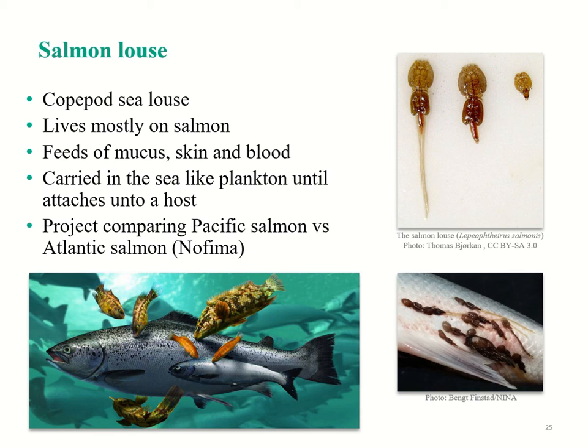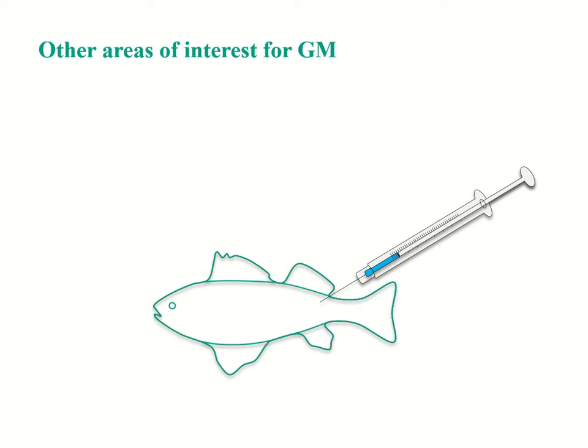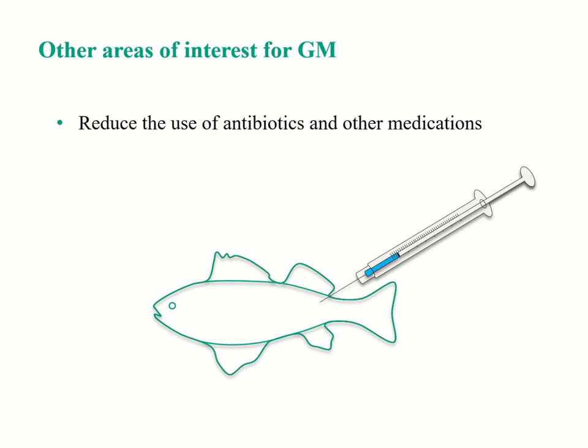And other areas of interest for GM, for genetic modification, I thought I'd just sum up a little bit. It has great potential to improve the health and welfare of fish, and hence also reduce the use of antibiotics and other medications, which will also be good for the environment. Maybe it could lead to increased stress resistance, which will of course also have a positive economic effect, which will give more meat and fewer veterinary interventions and so on.